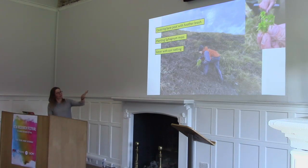So the idea is the heather brash provides a nice little sheltered environment and hopefully won't get washed away. And they are still there, so they've been there a little while. I think it was probably a year now, actually, thinking about it.